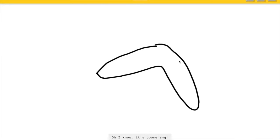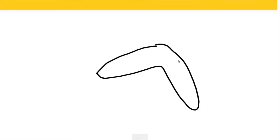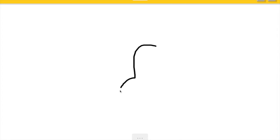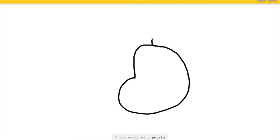Oh, I see squiggle, or zigzag. Oh, I know. It's boomerang. There's nothing I can do. That's just as good as I can do. I see nose, or ear, or potato. Oh, I know. It's pear.